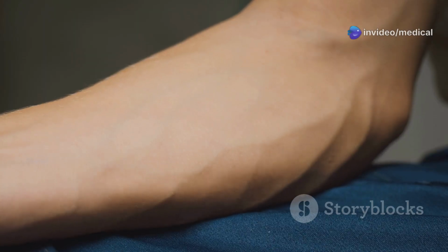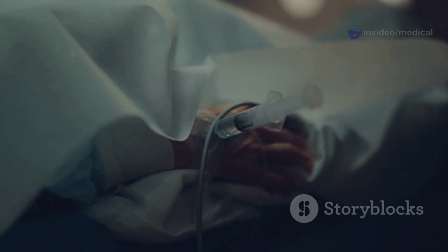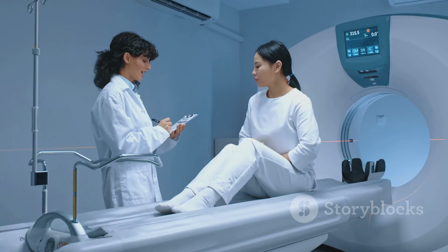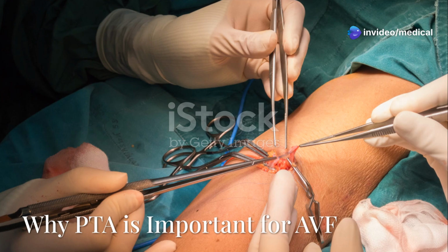Over time, the vein, now connected to the high-pressure artery, becomes stronger and larger. This makes it easier to insert needles for dialysis. AVF is the gold standard for dialysis access. It is preferred over other methods. This is because AVF generally lasts longer and has lower complication rates.